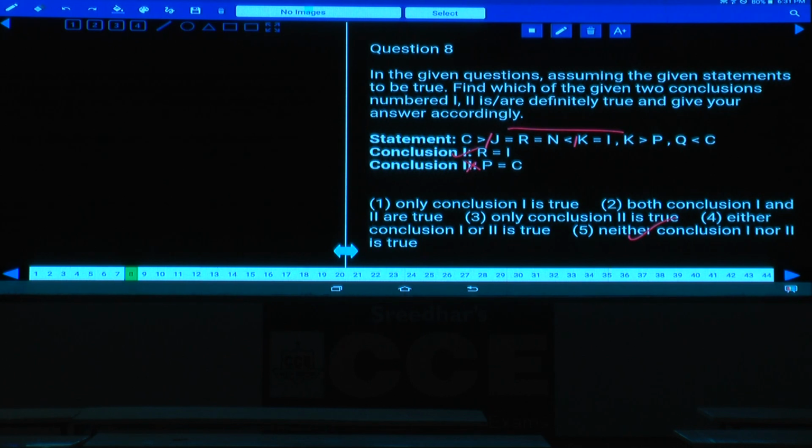8th one. Now in this question number 8, the relation between R and I. R is lesser than I, but as here it is equals to I, that is false. Now P and C: what is the relation here? P is here and C is here. What is the element which is common here? We can go from K, isn't it?